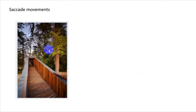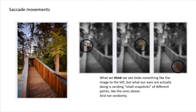Okay, let's talk about saccade movements briefly. What we quote-unquote see is a constantly changing field of information, which we continuously update and reassemble into a big picture. Our eyes dart about, gathering data, retaining static information, while continuously scanning the scene and updating details that change within our fields of view. We think we look out there and see something like this image here. But what our eyes are actually doing is sending small snapshots of different points. And it's not random. What our eye fixes on is driven by things like high contrast, movement, differences.